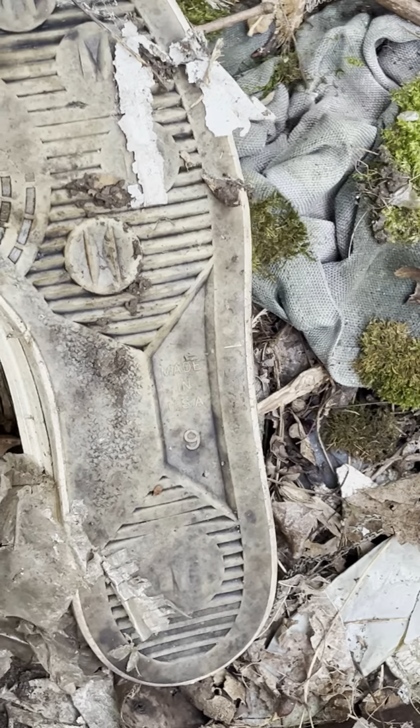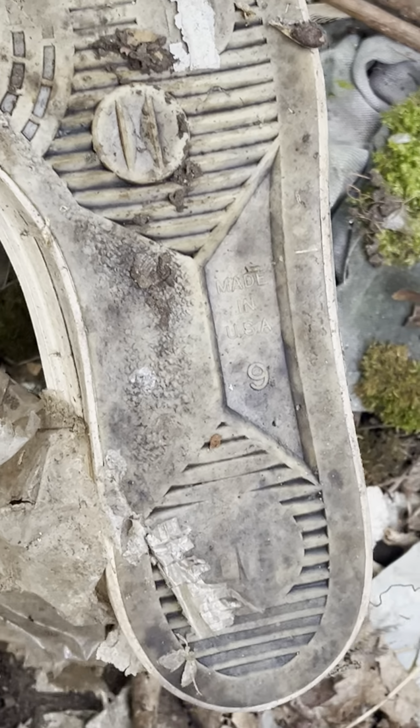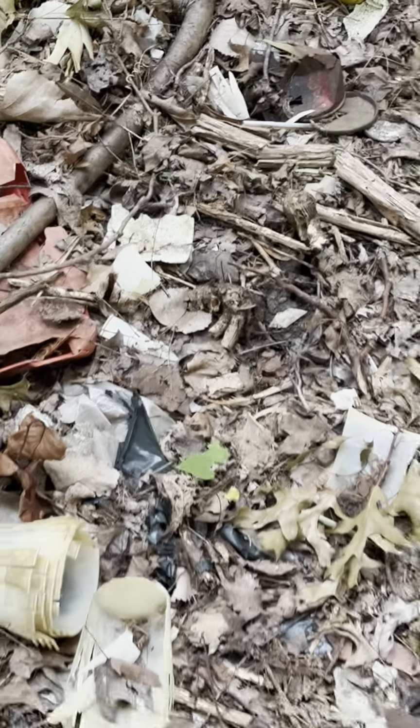Let's see, what are these? Are these Converse? Nah. Some kind of knockoff. Made in the USA, size 9. This is unexpected. Garbage dump.